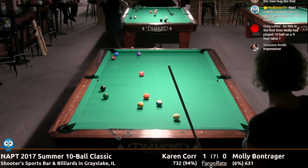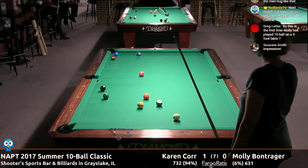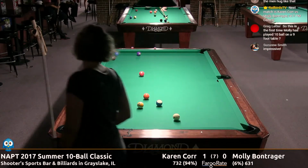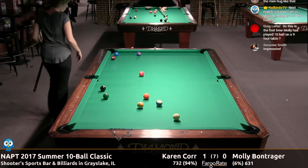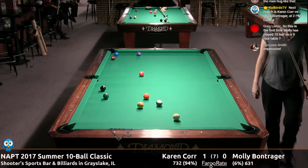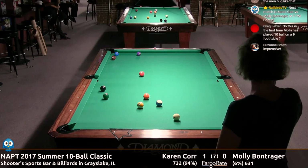Or maybe not. I mean, what do you want to give? Do you just shoot to the side rail directly across from the two? Maybe shoot right at the four? If she could shoot to hit the four full, me looking at it from the other view, the four is high of the two ball.